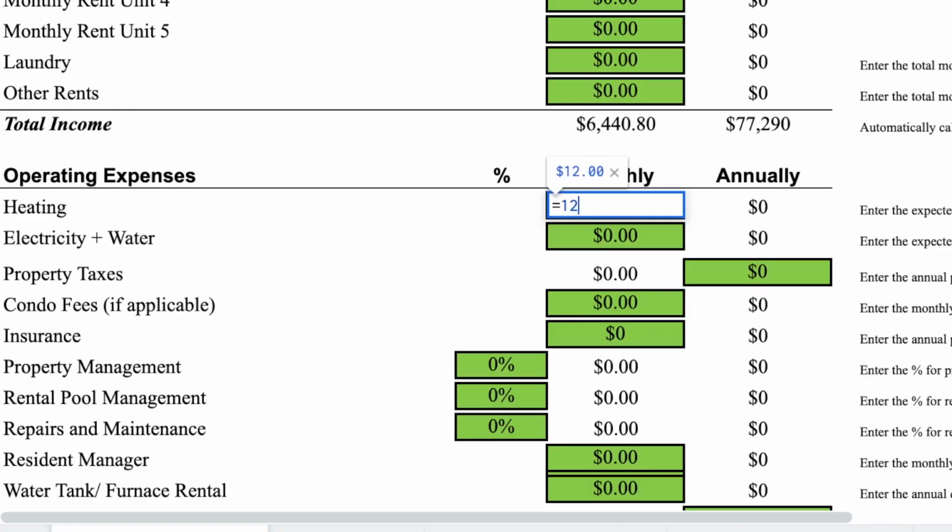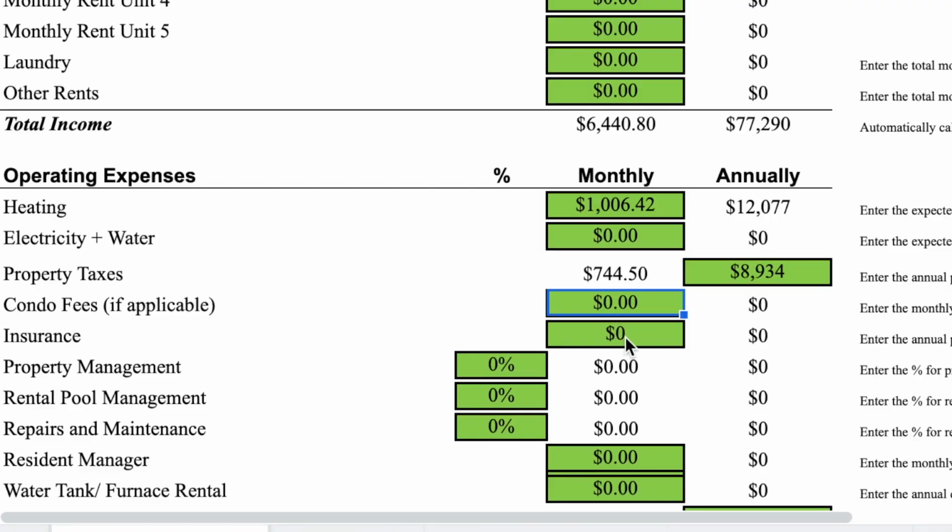Let's run the expenses on this bad boy. So utilities, all in, are $12,077 per year, so just a bit over $1,000 a month. Property taxes, $89.34, which is actually not bad. No condo fees. Insurance, it's about $5,000. So what's that? $425 a month, a little bit less. And you might be able to get cheaper insurance out there. I'm not saying you can't, but we all know insurance prices are going up, so I like to estimate a little bit high, and if I get a couple $100 off or even $1,000 off, it's definitely an advantage.